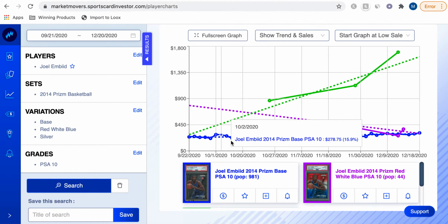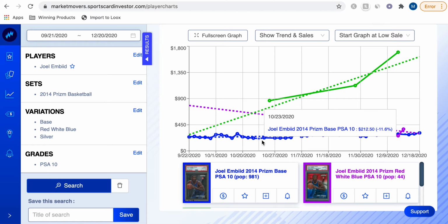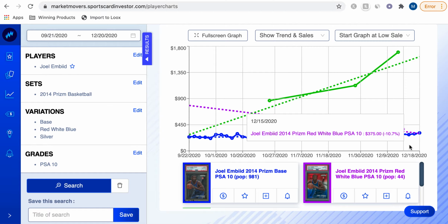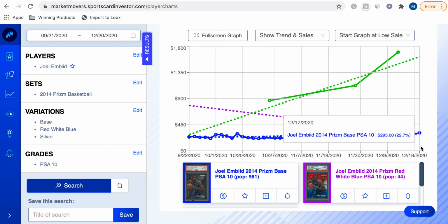His Prism, what was it going for? It was going for $212. What was the latest sale? $310. Because of the way you're looking at the chart, you didn't think they'd be so different. But if you look at that card back there in October, $225. The latest sale was $310. And go back the last three sales, $280, $295, $310. This card is just trending up. This player, but this card is what we're really talking about, the Prism. So Joel Embiid, another guy to keep on your radar.